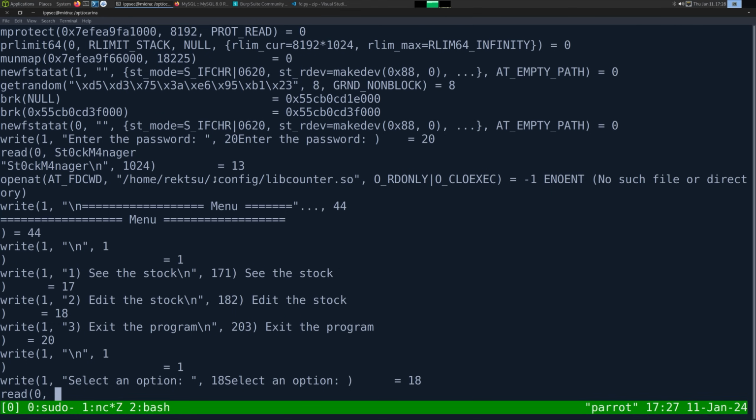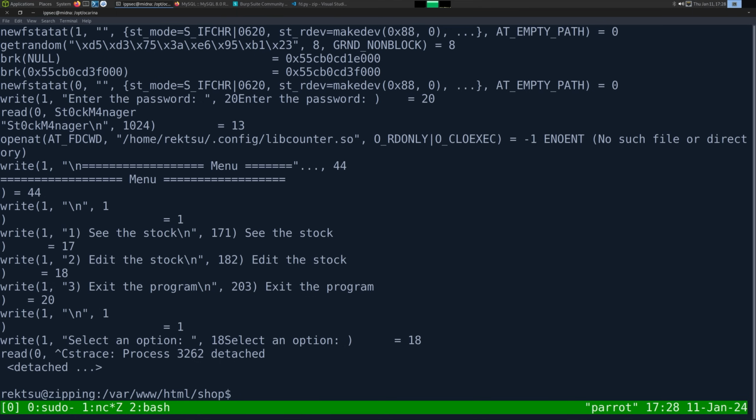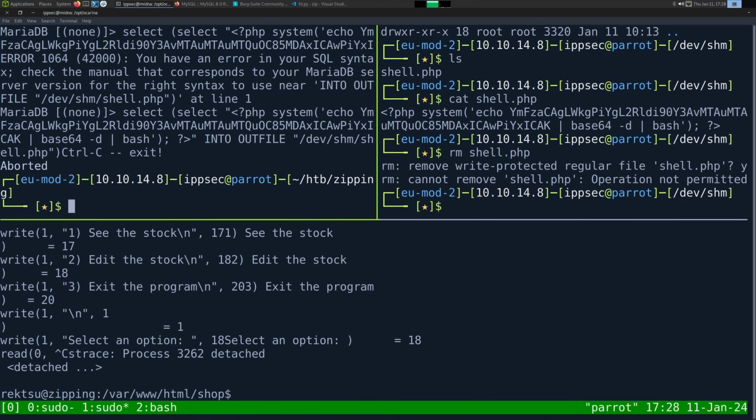It's loading something out of .config called libcounter.so. I don't know if that's going to go to root if we do it with sudo, but what if I just put it here and we can test it out, right? So we want to create a malicious Linux library that will probably send us a shell whenever it runs. We could ask ChatGPT a fancy way how to create a C program for us, but let's just stick to the classics, right? We don't need to use AI when we have MSFVenom.